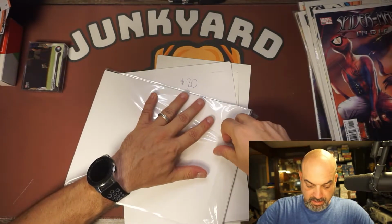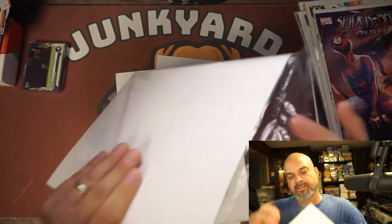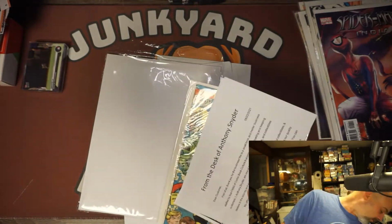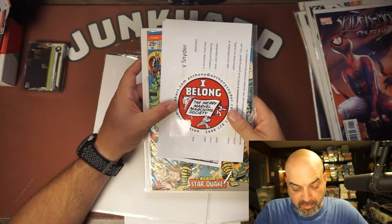Got a... This is in a golden... Not even a golden age. This is almost a magazine-sized... Anyway. Nope, we got stickers. We got all sorts of stuff. I belong to the Merry Marvel Marching Society.